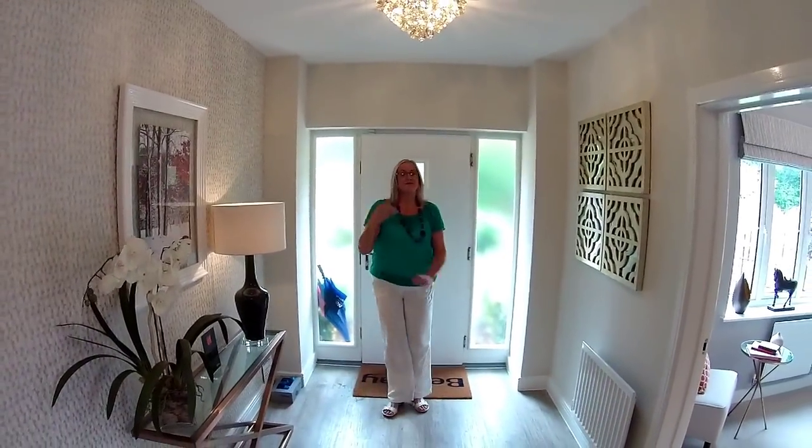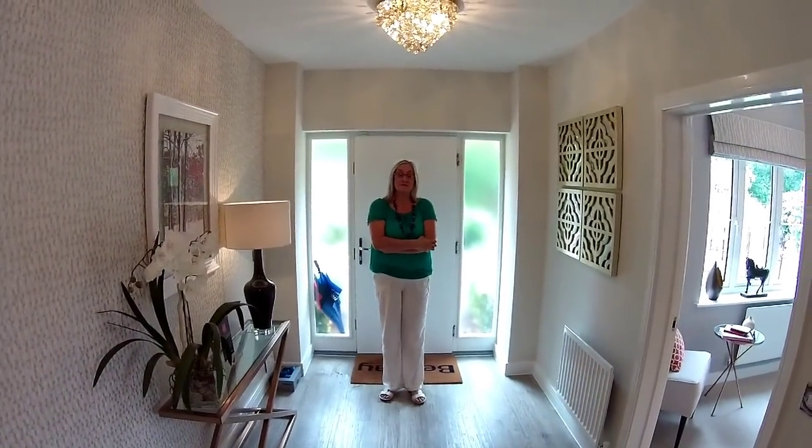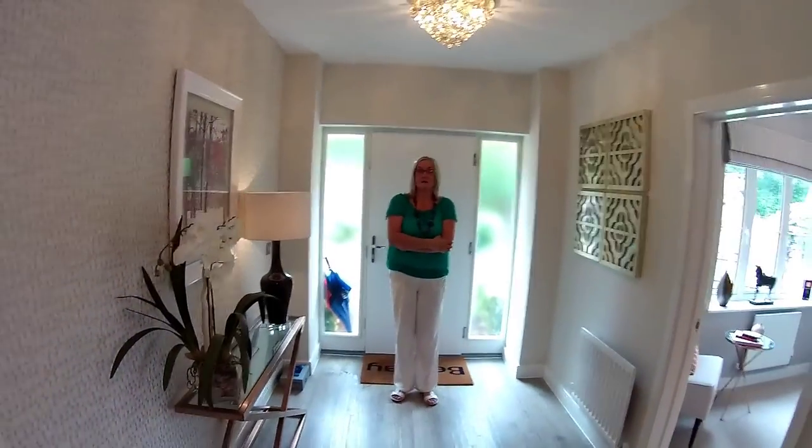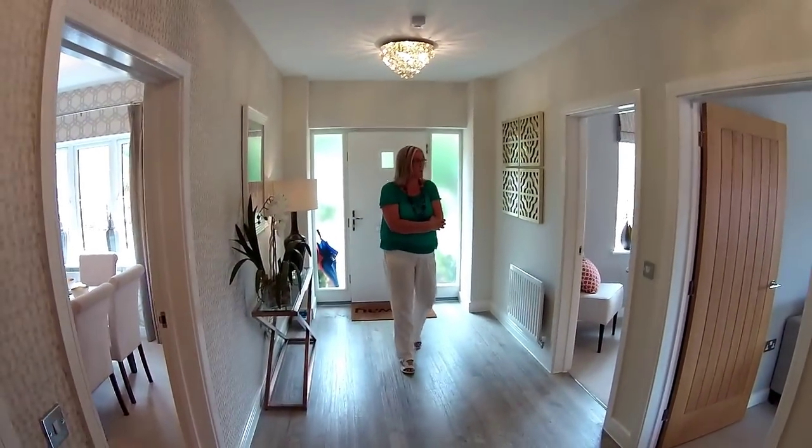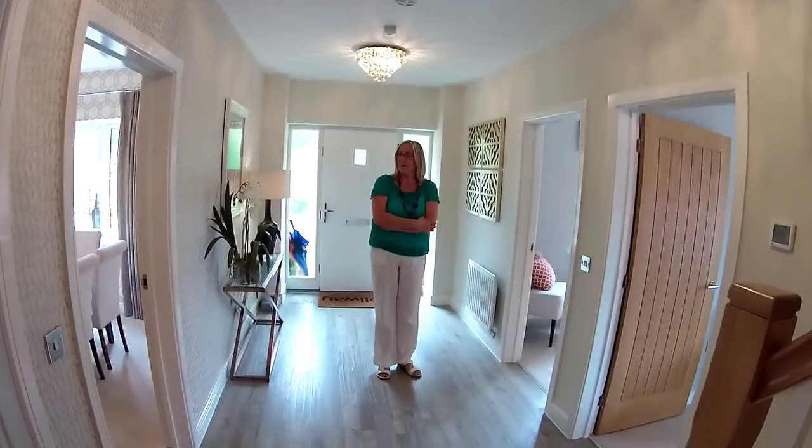Homes, and we're in Aston Clinton. We are. And this is the Hardwick house type, a four bed. Yes. Look at the entrance hall on this baby. It's magnificent. A beautiful house, beautiful from the outside as well. Look at the size of the hall. It's a room in itself, isn't it?